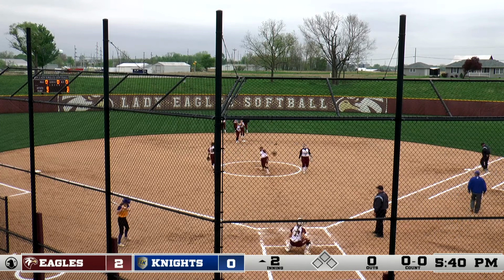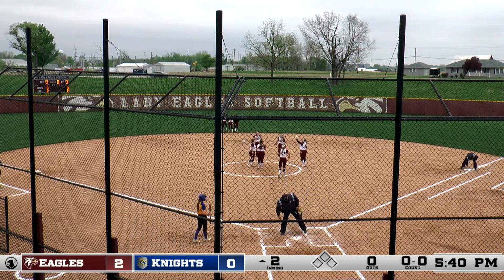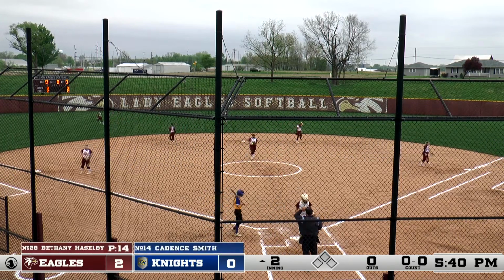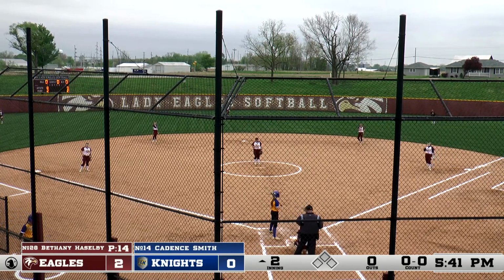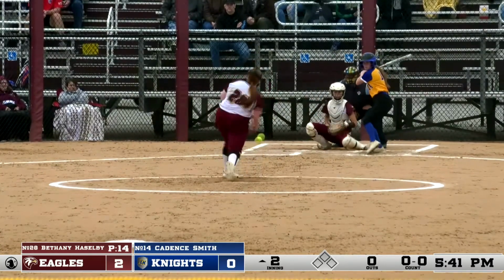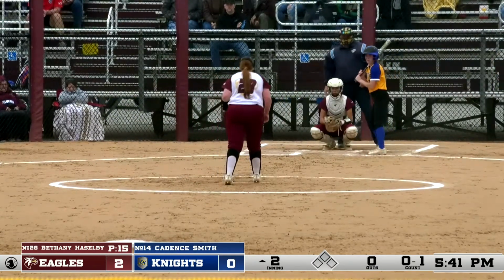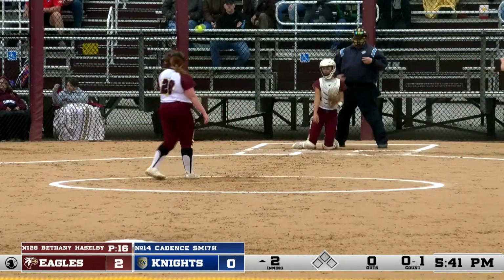So Bethany Hazelby still out to pitch for Columbia City, and the throwdown on the first pitch signals the top of the second. And now as Columbia City disperses from the mound, number 14, Cadence Smith, up to bat. First pitch. Called strike on the outside edge, count 0-1. And with Bethany Hazelby already ahead in the count, looking to throw another strike. Called ball on the outside edge, count even.